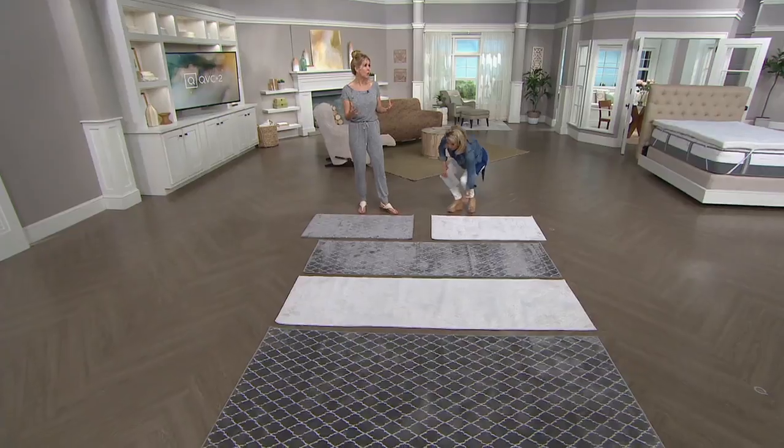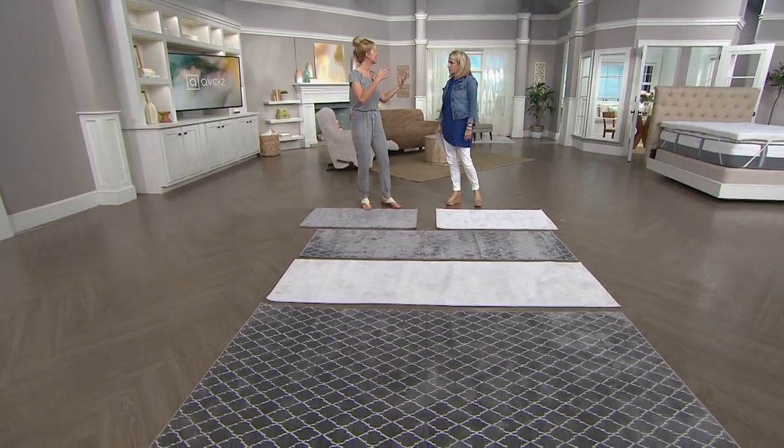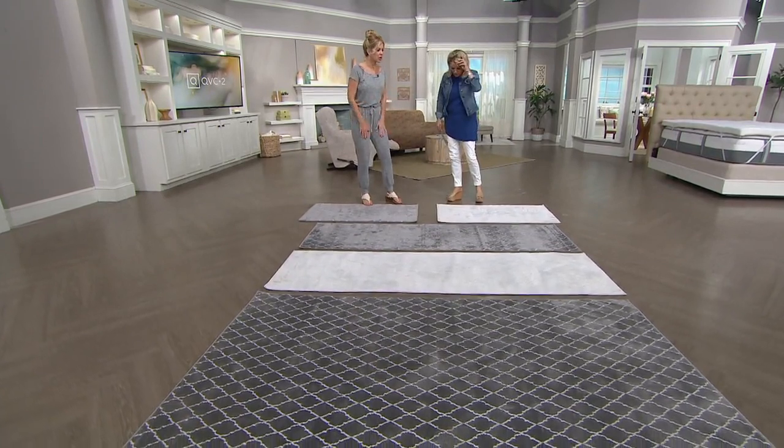So this is a great example of something that you can incorporate into your home, but really be using again and again because you're not married to a busy pattern. So these are very neutral. They work really well.